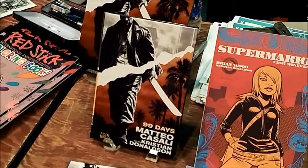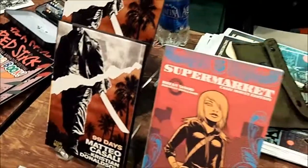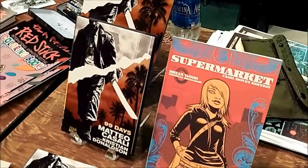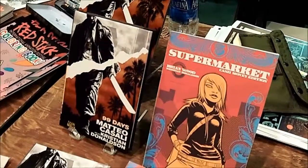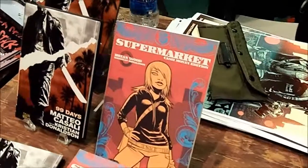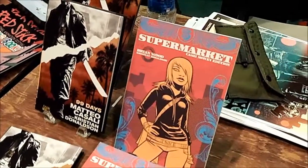It's a story about a former child soldier who has grown up and now lives in America and is a detective. He's dealing with the fallout from his past, and with being a survivor of something so horrible. It takes place in LA. It's written by Matteo Casali, who's a very cool, very nice, talented guy.